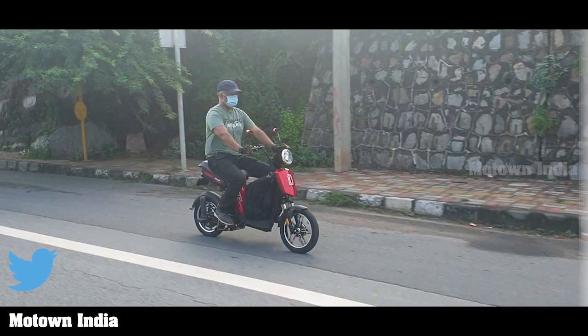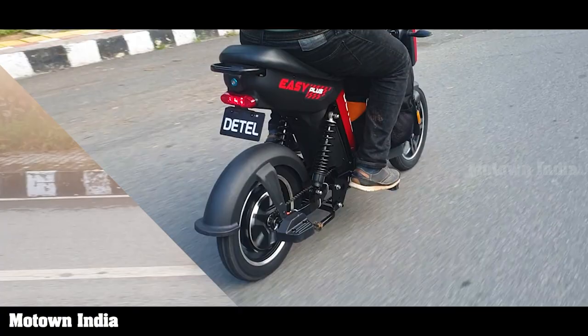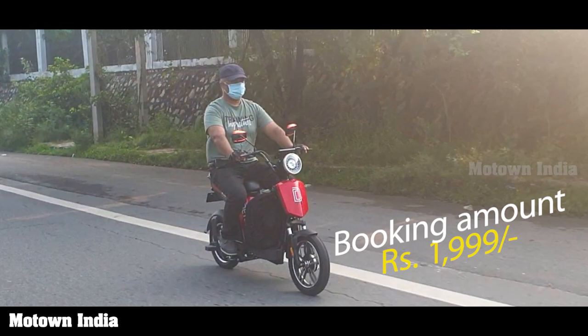The Detel Easy Plus continues to be a simple, cute looker like the Detel Easy, which we reviewed a year back. But when you take a closer look, you realize the little electric vehicle is very refined compared to its predecessor. The Easy Plus is now priced at ₹41,999, and one can book this for ₹1,999. You do not need a license to ride it, nor does this vehicle require a registration.